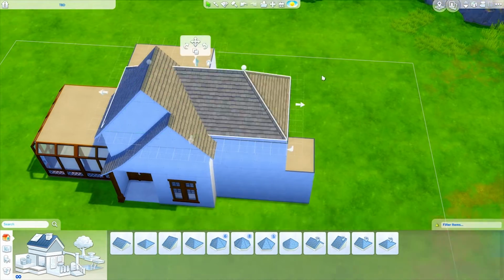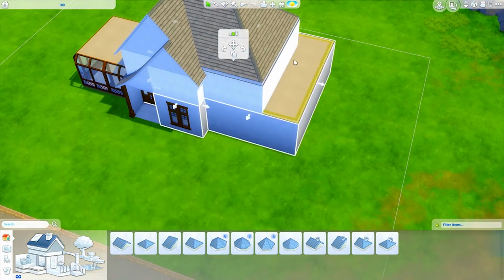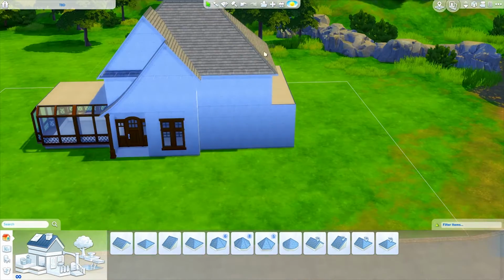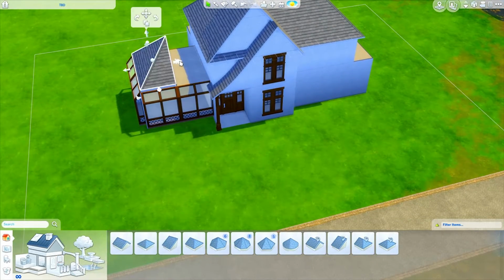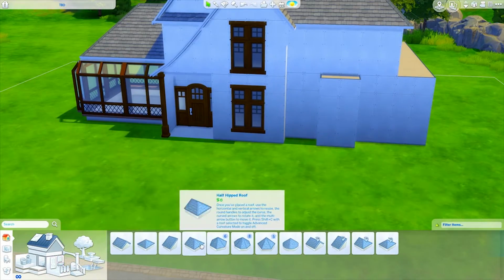I love the roof line so very much, and it was so much fun to experiment and fiddle with this house. I'm very, very proud of this one. I'm really excited to share this, so I hope you guys like it.